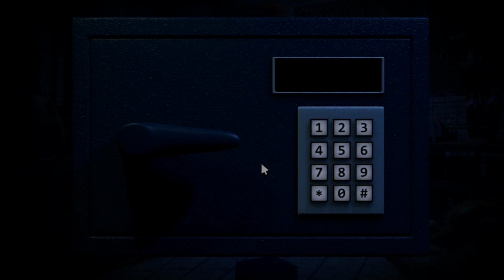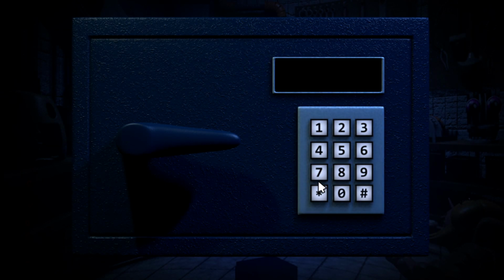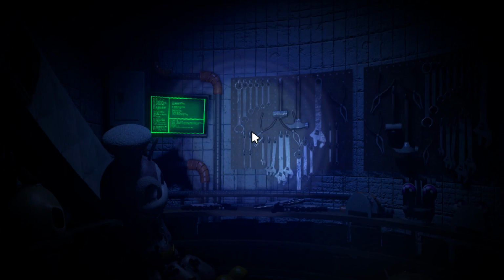Safe should be... Oh, I got the code right here. Passcode is 6225888. Well, that was easy.